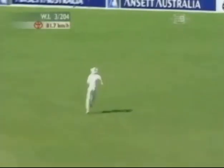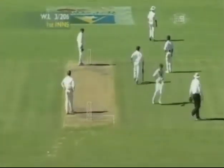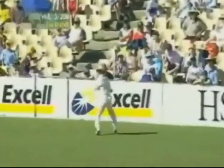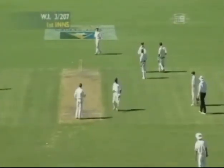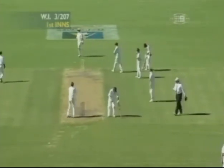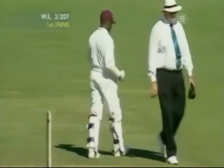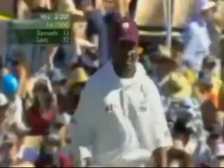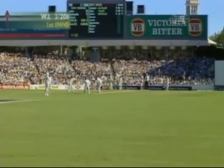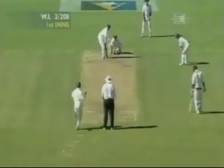This one's not off the middle either, but there'll be more runs. Michael Slater gives chase. And we'll just pick it up inside. Some good signs now for the West Indies. Much more aggressive in the last 10 minutes or so, Lara and Samuels. Quite a few deliveries well wide of off stump, and they've taken the opportunity to get into a stroke playing mood. 3 for 208, West Indies. Stuart McGill continuing.